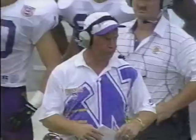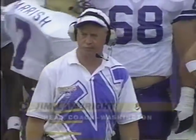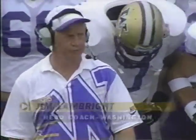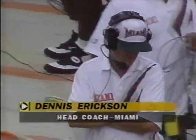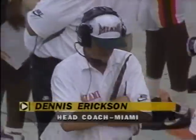Yeah, boy, third down and inches to go. Gosh, guys, concentration. Lambright, assistant coaching at that time is a lot easier. How could that happen, man? Sometimes it's late getting the call in. They don't get the communication real good in the huddle. Shouldn't happen. Should not happen.